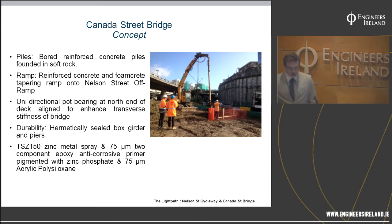The ramp itself, as we transitioned from the steel deck down onto the existing off-ramp, started out as a concrete frame, and as we tapered down onto the deck it transitioned using foamcrete, a very light, not particularly dense concrete. As I spoke about, the pot bearing on the off-ramp was a unidirectional pot bearing, and through a number of iterations we found that if we angled that pot bearing parallel to the main span crossing State Highway 1, that gave us the best and most enhanced transverse stiffness of the bridge.